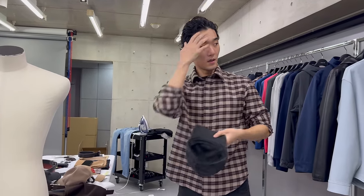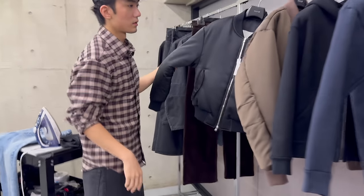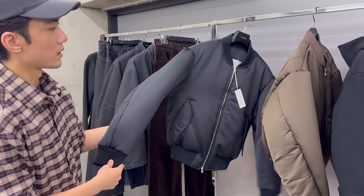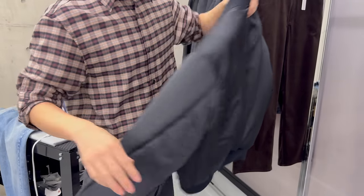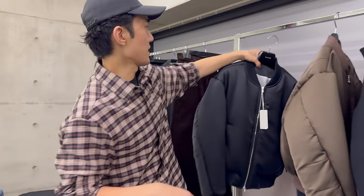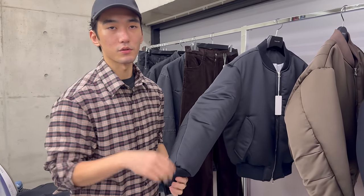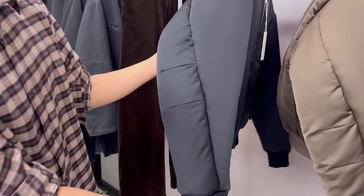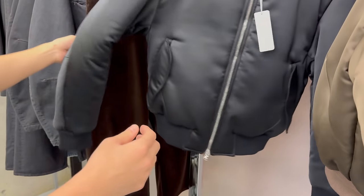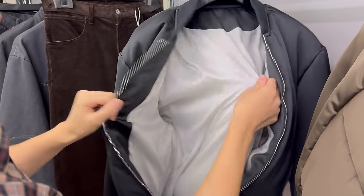And come over here, the bombers, called the Max Satin Pillow Bomber. It's stuffed with conjugated fiber, so it's actually very, very padded, but also very lightweight. So the goal here was to really just, I hate when nylon makes these crunchy sounds, especially with the bombers. So I really wanted to play around with the sound of the fabric. We chose this really sleek matte satin fabric that functions as a nylon, with the lining being this beautiful silky polyester that doesn't cause any abrasion on the skin.